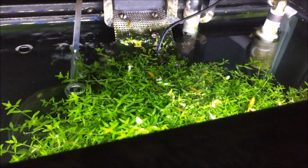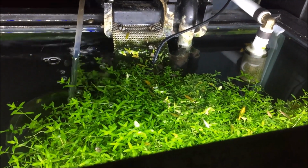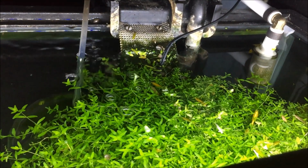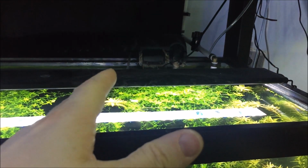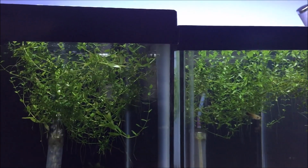Now this tank does happen to have an old filter on it that happens to have a mod with mesh on it, and it has actually held on to that mesh there and created a floating island here, which is really kind of neat. So after seeing that, I realized, hey, this plant could pretty much grow anywhere. You can float it like so, and it just grows and grows.